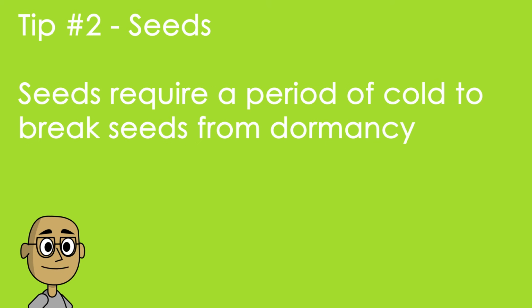The second tip involves seeds. If you plan to use seed, know that most Penstemon species require a period of cold, moist stratification for the seed to break dormancy. In other words, do not buy seed in the spring unless the seller took steps to break the seed from dormancy for immediate spring planting. Otherwise, you'll be waiting a whole year for your seeds to germinate.